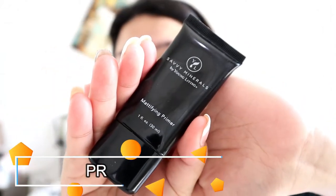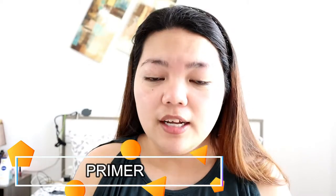And then, after that, I will put my Savvy Minerals by Young Living Mattifying Primer. Ayan. Sobrang ganda nito kasi grabe talaga yung pag-oil ng face ko. Although nag-oil pa rin naman, pero hindi yung ganun na kung walang ganito, mas matindi yung pag-oil. Ang ginagamit ko talaga before na pang everyday ko is yung sa LA Girl. But since dumating na yung bago kong order na ganito, ginagamit ko na rin to, kasi medyo marami pa to. Kapag mga special occasion ko kasi ito ginagamit kasi medyo pricey.